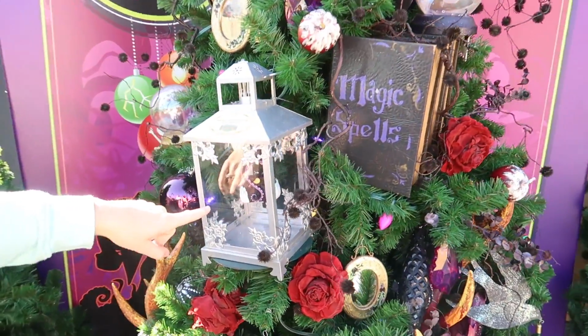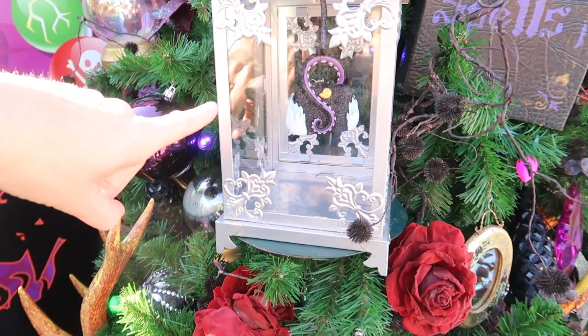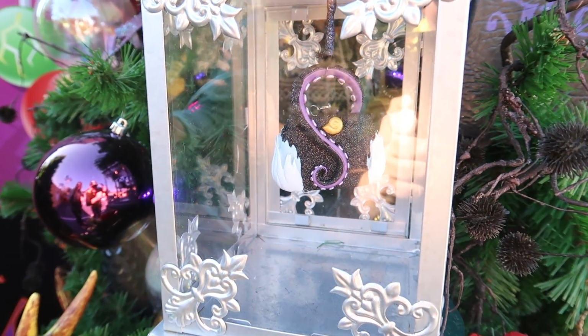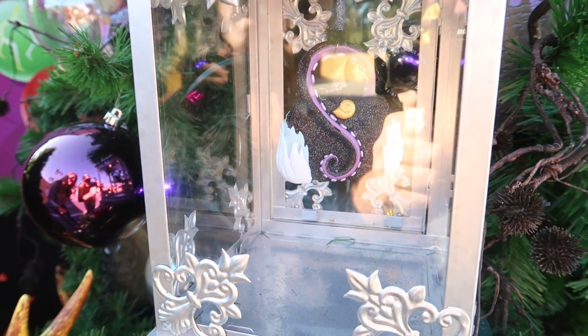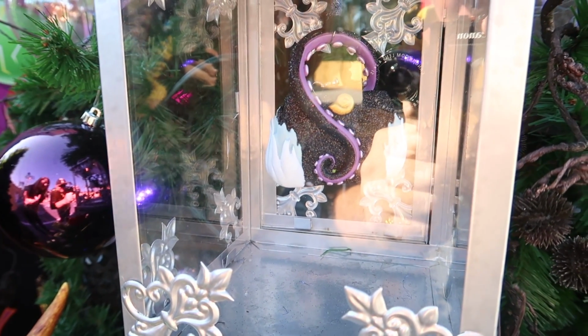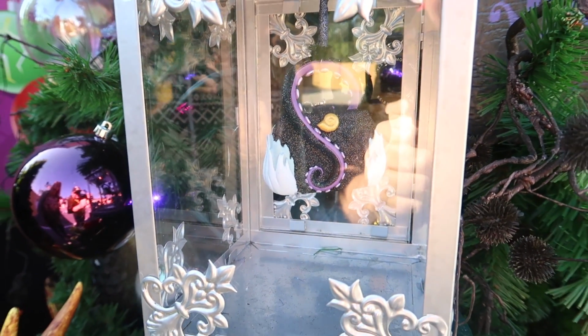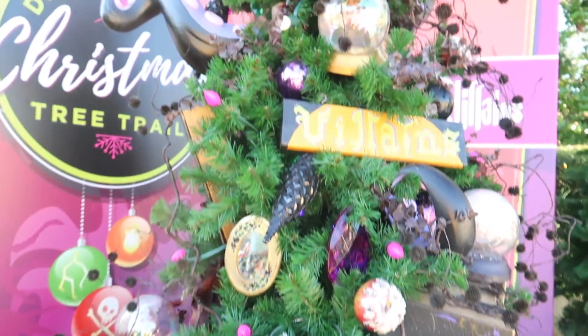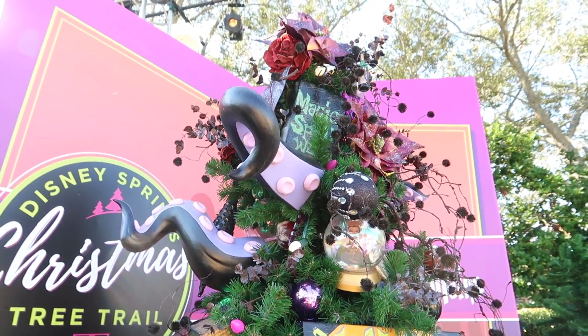What's the ornament for the villain's tree? So it's a purse, and I think it's like a combination of things, right? I mean, it's Ursula. We got the tentacles. Yeah, I think it is. It's Ursula. Okay, Ursula. Yeah. And then here's her tentacles up here. That's so funny.